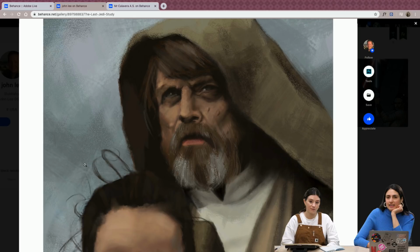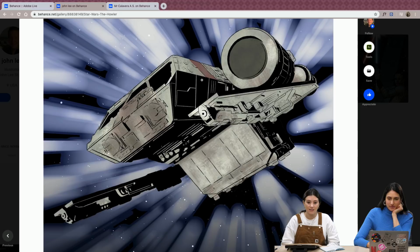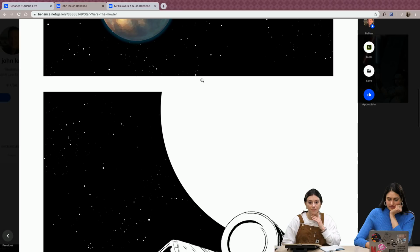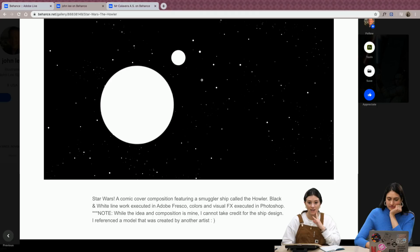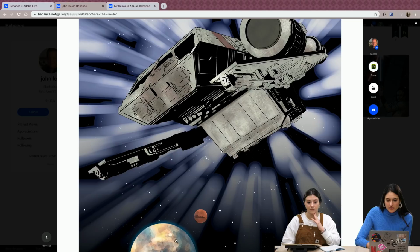Really nice. The Howler. This is cool. Nice. You really get the sense of movement in here. Yes. Yeah, I love the glow on the light streaks in the back. I think that looks really cool. And I love the illustration style that you've used in this one. I think it really is reminiscent of Star Wars and the old movies. Mm-hmm. Yeah. Black and white line work was in Fresco. Amazing. Okay, so you referenced a model of a ship from another artist and then added these cool effects and everything. That's really cool. Nice.